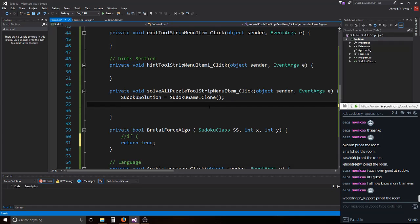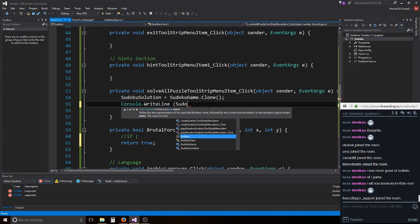We are not done yet. This only checks if the solution is correct or not, actually. We are going to do Console.WriteLine and print the Sudoku.